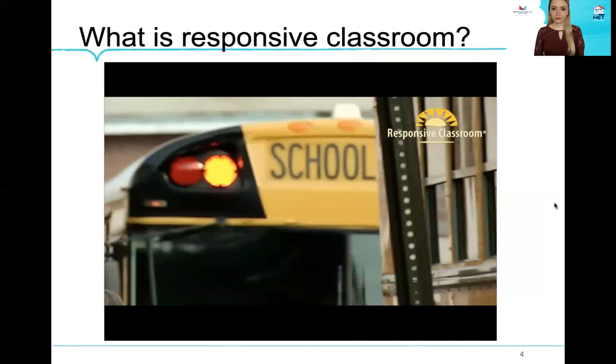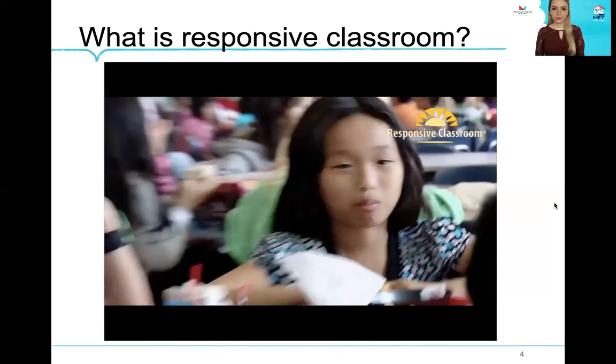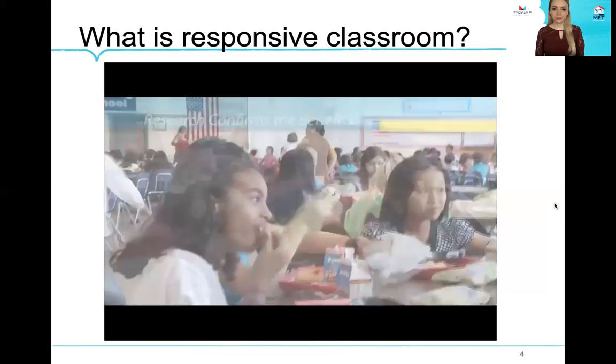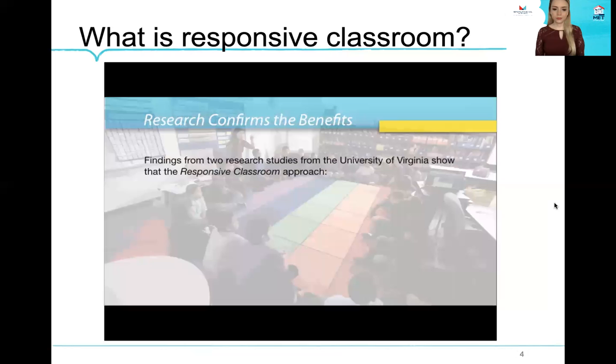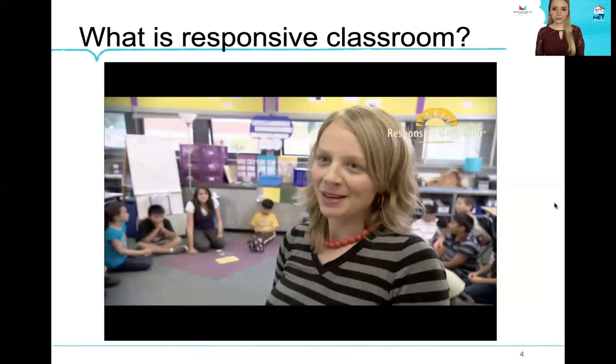Responsive Classroom techniques don't end at the classroom door. They can be used to build a positive school culture as well. Two major studies concluded that the Responsive Classroom approach increases student engagement, improves academic achievement, decreases discipline problems, and leads to more high-quality teaching. Responsive Classroom has helped me to become a better teacher.